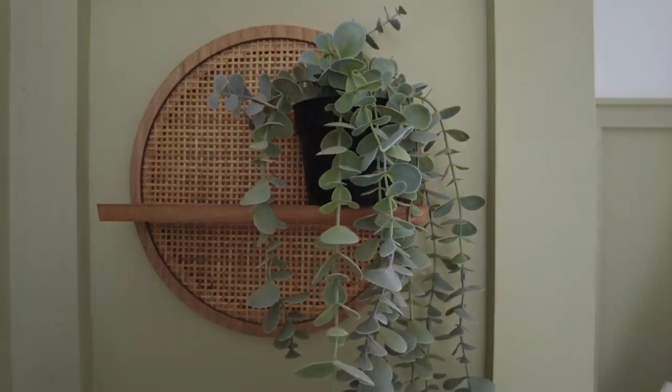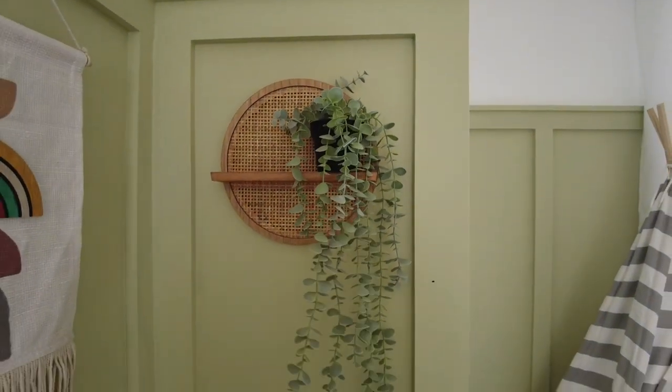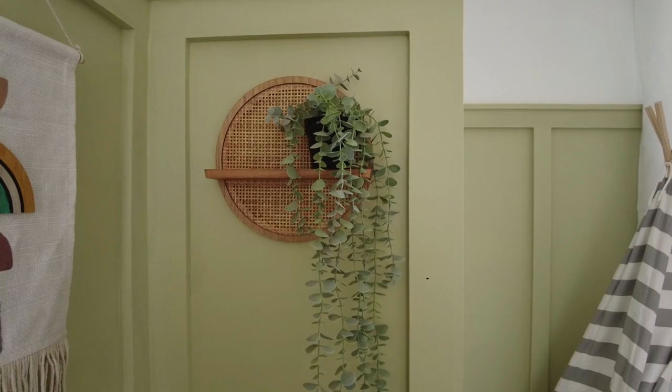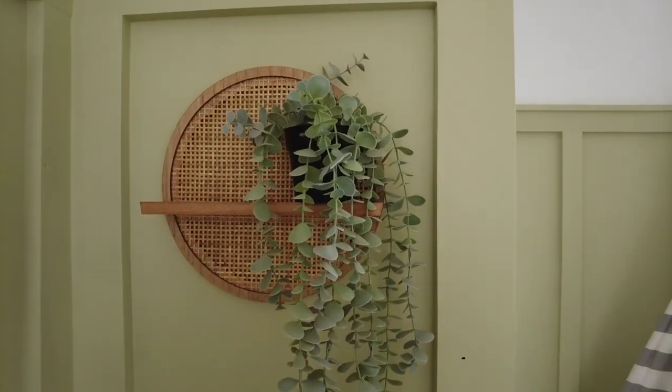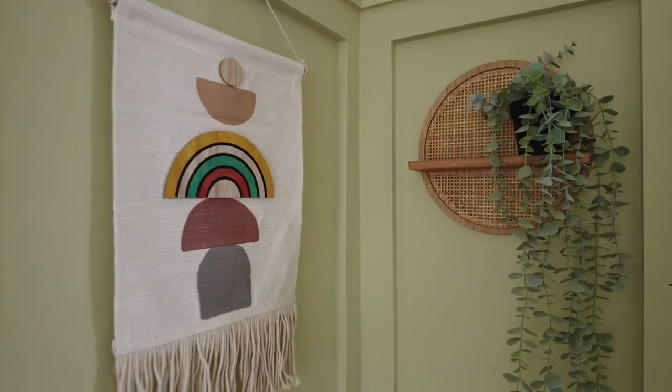We've got a couple of these in the house, but I thought this shelf just needed something a little fancy, and we just decided to put this little hanging plant there, which I absolutely love. And then if we move around, I just have this tapestry print.